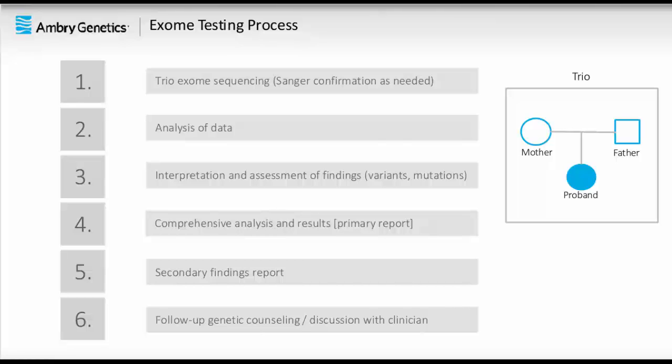The fourth step then is to consolidate all of this interpretation and assessment into a comprehensive analysis, which results in a primary report that is then sent back to the clinician. A fifth step is any possible reporting of secondary findings. Secondary findings may not be related to the original clinical indication. For example, if a pediatric patient has been referred due to developmental delays, but the analysis shows that there may be other causes or other symptoms such as musculoskeletal symptoms or cardiac problems, the utilization of exome sequencing can provide information about the mechanism or the etiology for the other symptoms that are picked up. The final step in the exome testing process is the follow-up genetic counseling sessions or discussions with a clinician in order to inform and educate patients or family about the exome test findings.